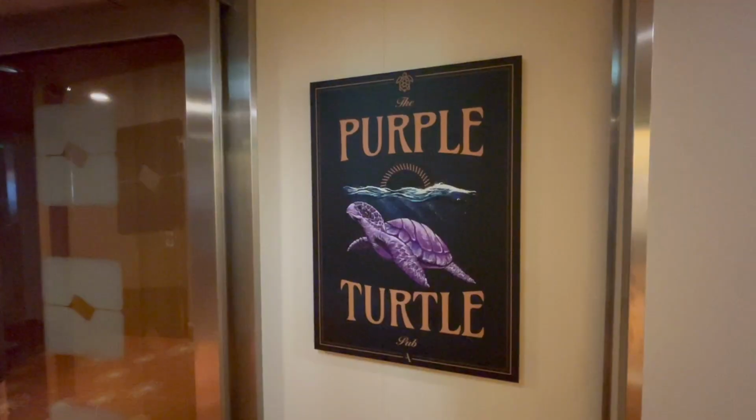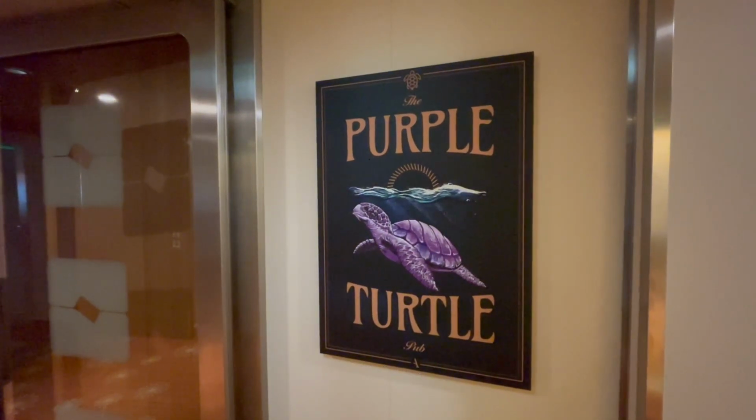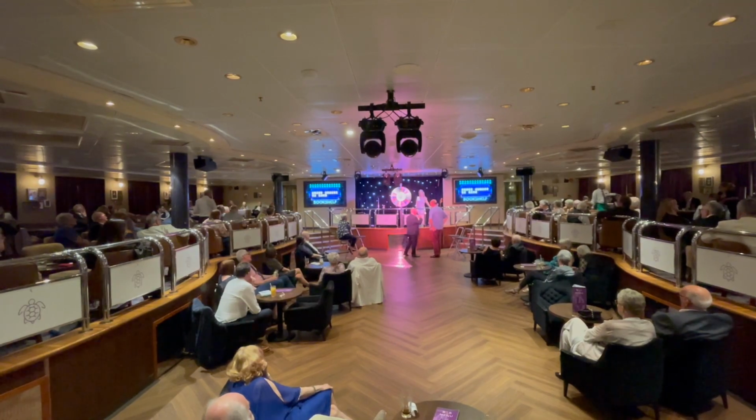After a really good meal in the Buckingham restaurant, we made our way across the ship and up to deck 8 to the Purple Turtle for their take on the Wheel of Fortune. So their game show was called The Wheel. It worked just like the Wheel of Fortune that you've seen on TV. As we were in a late sit-in, we only caught the end of the wheel, but it did make us chuckle. It was hosted by the assistant cruise director, Dave.